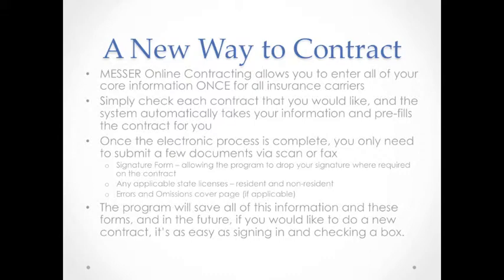A signature form where you'll sign in a white box, and that signature will then be dropped on all of the contracts that you filled out in the appropriate places. You'll send in any applicable state licenses for both your resident and non-resident states that you'd like, and if the contract calls for it, you can send in your errors and omissions cover page.